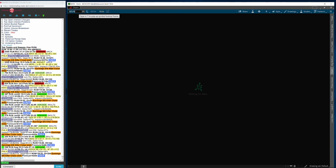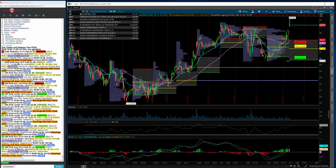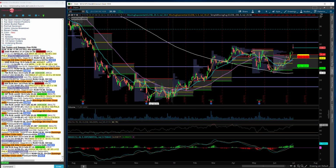This is a name that I owned a couple weeks back, and shame on me for selling this. I think 55 was my target with that VPOC, and it got almost there. Very strong in this one. I owned some JD. I did not take any target. Maybe foolish of me not to take any targets in this one, but I've got a target up here, and that's $32. So again, I own stock. I'm not in a rush. You don't have any maturity on stock. So that's the summary for the day.